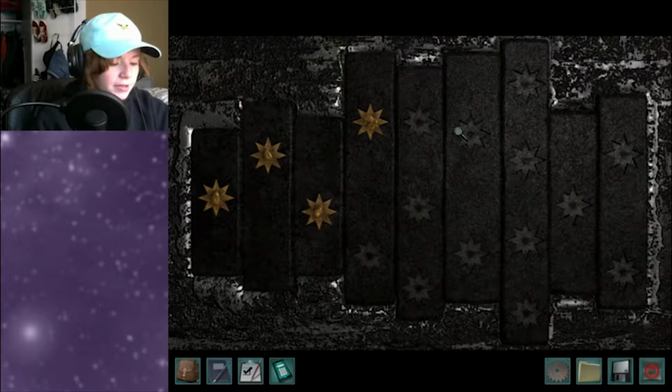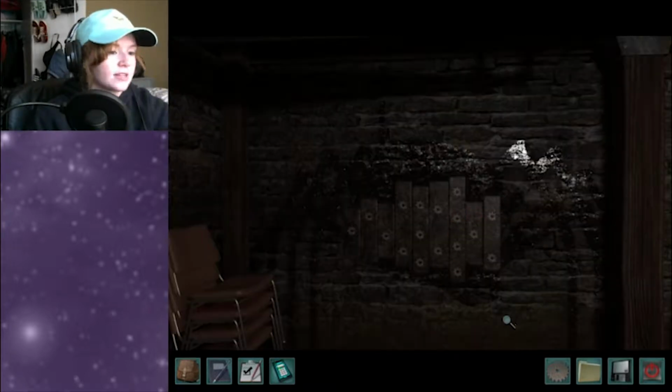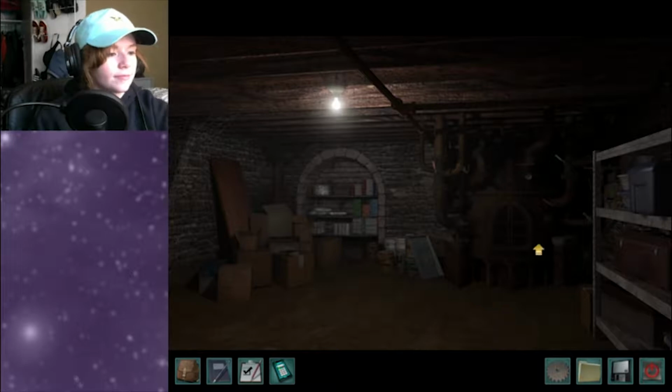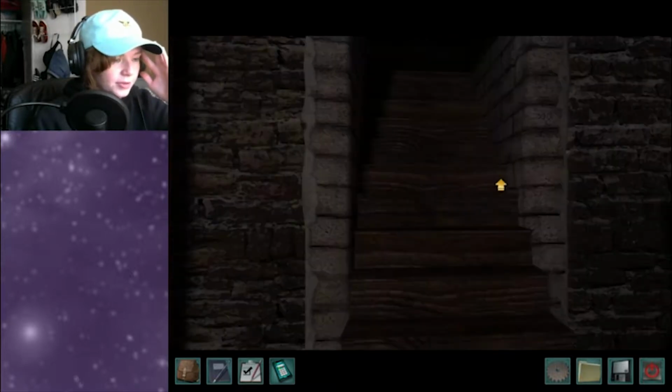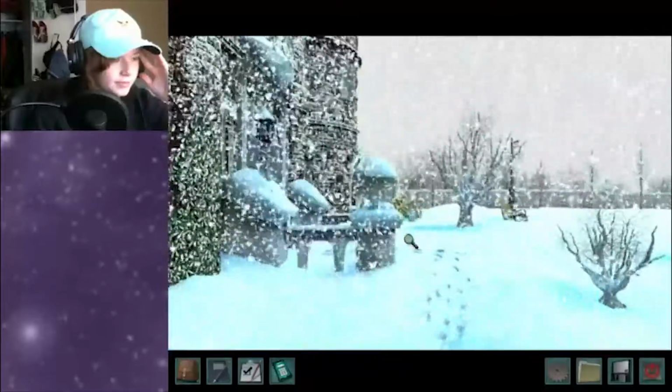The object of the puzzle is to place the tokens at the correct indents. Review it. There are 17 indents. There are 17 Poe stories. There are dates beside the Poe stories. Arrange the stories in chronological order. Okay, let's go back and try that then. If we place them in chronological order. Look at all the footsteps.